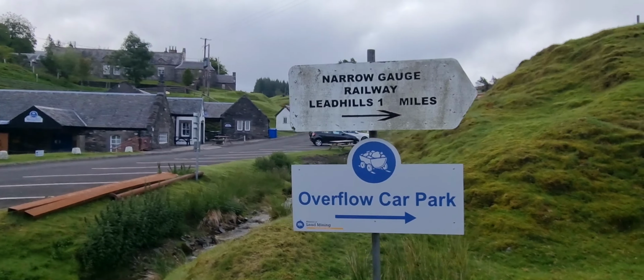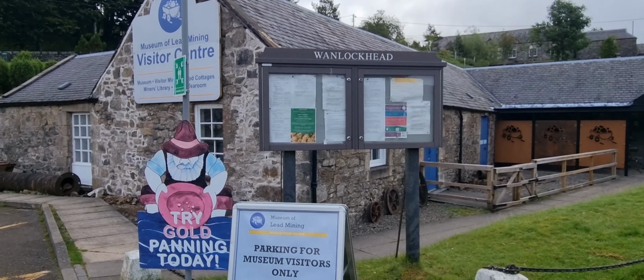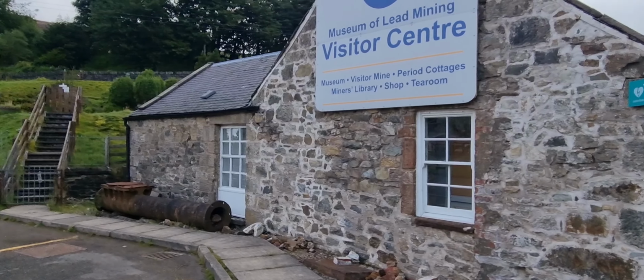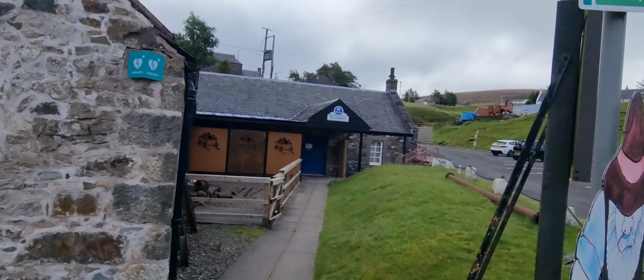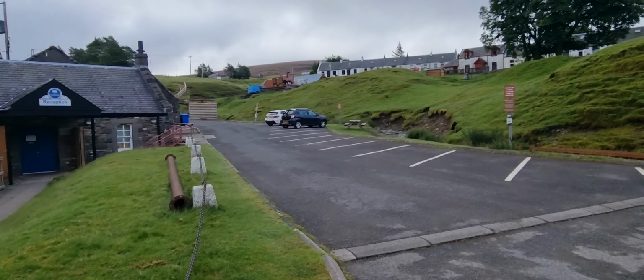So Wanlockhead village. Aye, it's the highest one in Scotland, 1500 feet above sea level. So, the Museum of Lead Mining Visitor Centre. Oh aye, I'll need to come back and see this one day. As I say guys, we're just roaming past and stumbled across this wee village.